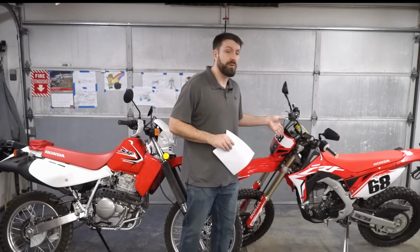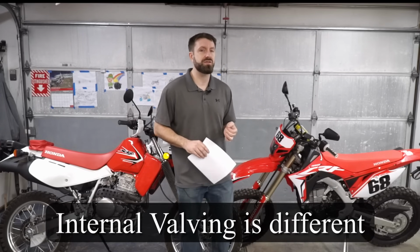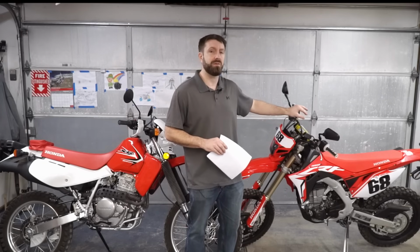Now, speaking of the forks on here, the suspension on this bike is straight from the 450R. In fact, the front fork tubes had the same stock springs in them. Now, the one disappointment on here I will say is this bike is only rated for a stock weight limit of 220 pounds. And that's including the rider and gear, which we're gonna do a separate video about because I think that's way too low.